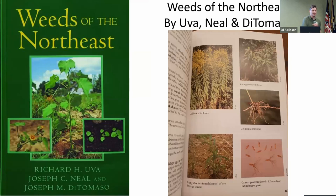Another one, Weeds of the Northeast, is just a really good reference book. This would be really handy if I was making a naturalized portion of my yard and things start volunteering and coming up and I'm trying to figure out, is this good? Is this native or not? Is it like dogbane, where it's native, but it's really aggressive, and maybe I don't want that to take completely over? So it's got really good, full color photographs of everything from seeds to adult plants and all sorts of different information on what they are.